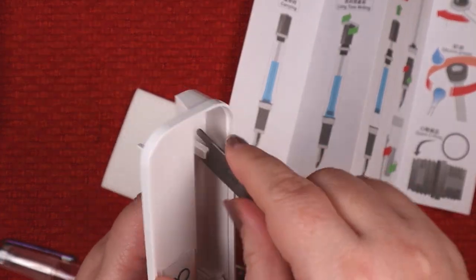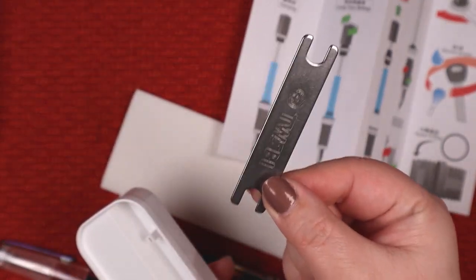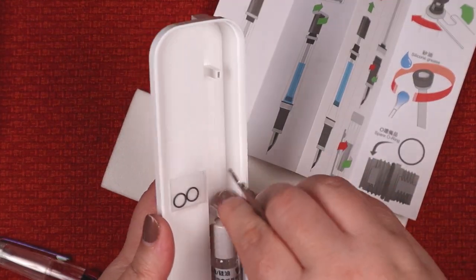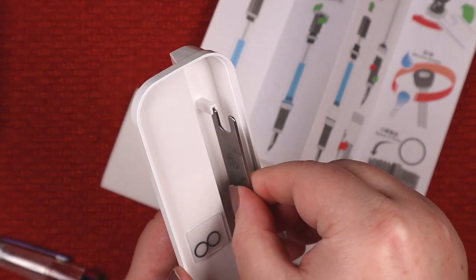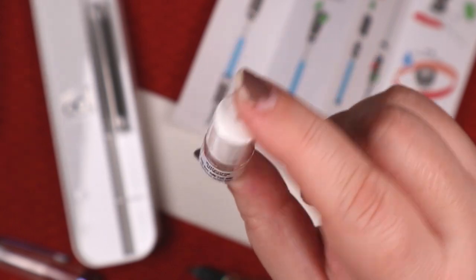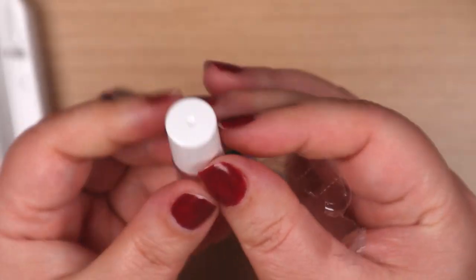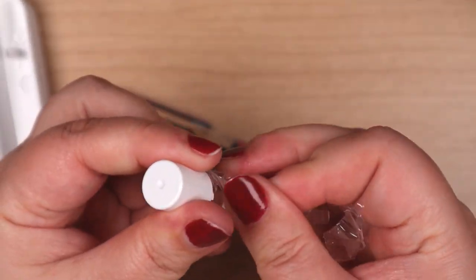Oh, a word of advice. Don't toss out the box with last week's leftovers like I nearly did, because there are more goodies inside, namely replacement O-rings, a wrench, and silicone grease. Now, don't go getting overly excited. Therefore, the pen.